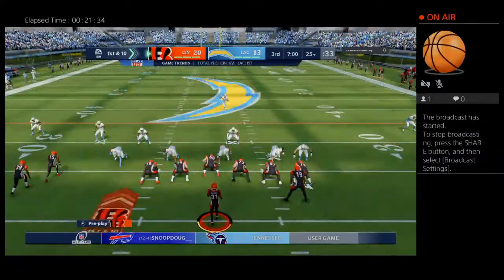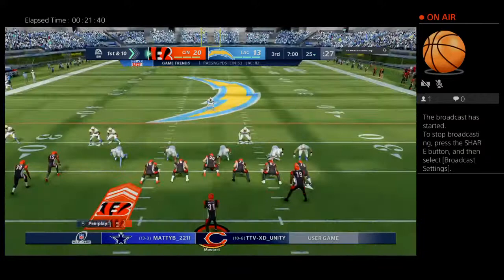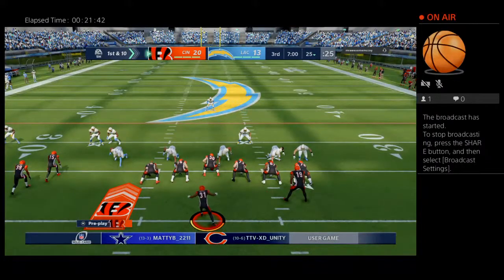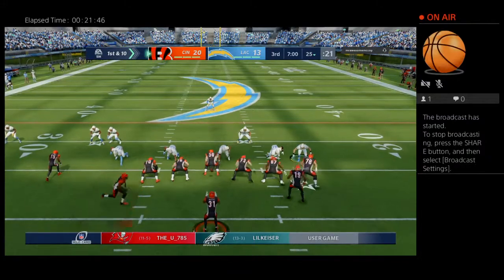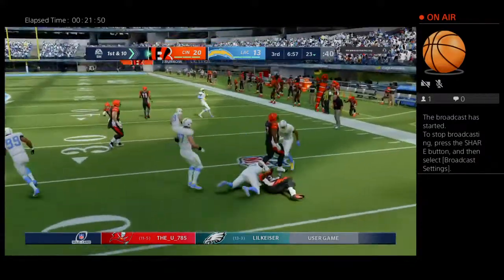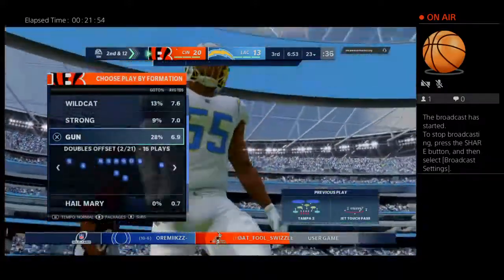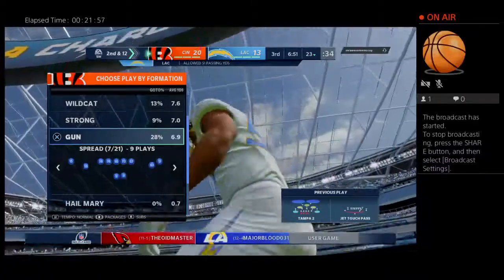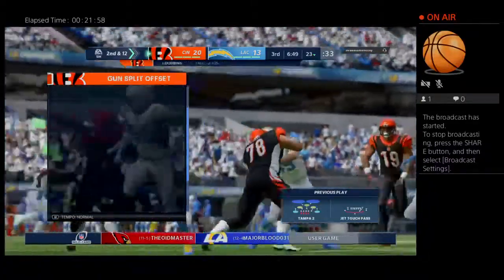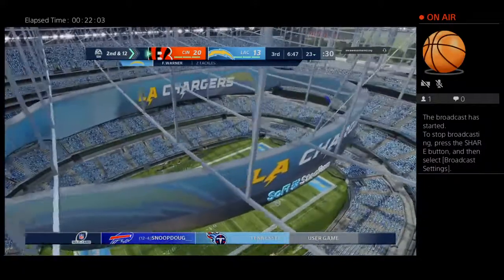Burrow going to lead up the Bengals here, 1st and 10 at their own 25-yard line. Yardage here back at the 23-yard line. That one unable to develop, never got going. A loss of a couple, and it's 2nd down. 2nd and 12 at the 23-yard line.